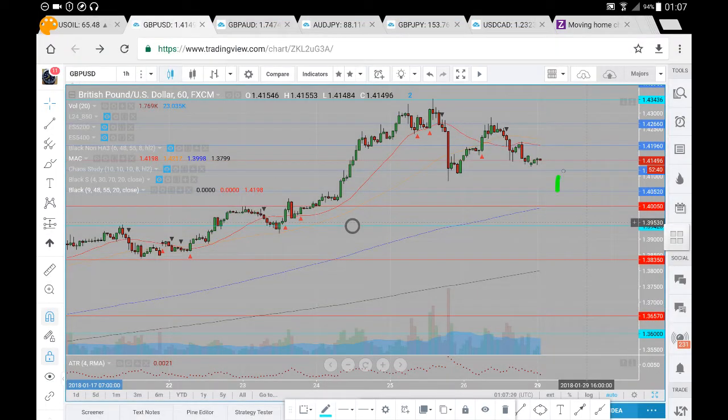If we do see continuation above the 140.52, we'll be looking to see our price reacting around 140.83, so in around our lows just here. See whether we do find support there, with resistance at 141.18 to the upside. So those are pretty much the levels that we are looking at here on the pound dollar.